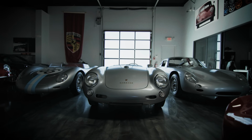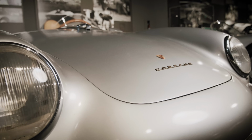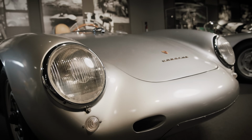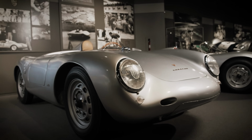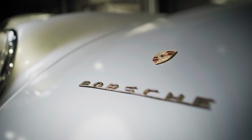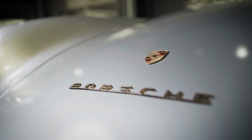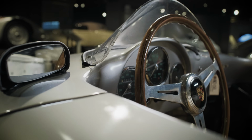To the untrained eye or layperson, a 550 and 550A is hard to distinguish aesthetically. They look very similar from 54 to 56. The 550A is a serious evolution of the 550. So it has a space frame chassis with this aluminum body, and the whole thing is about 300 pounds lighter than the 550, making it so much more effective as a track weapon.